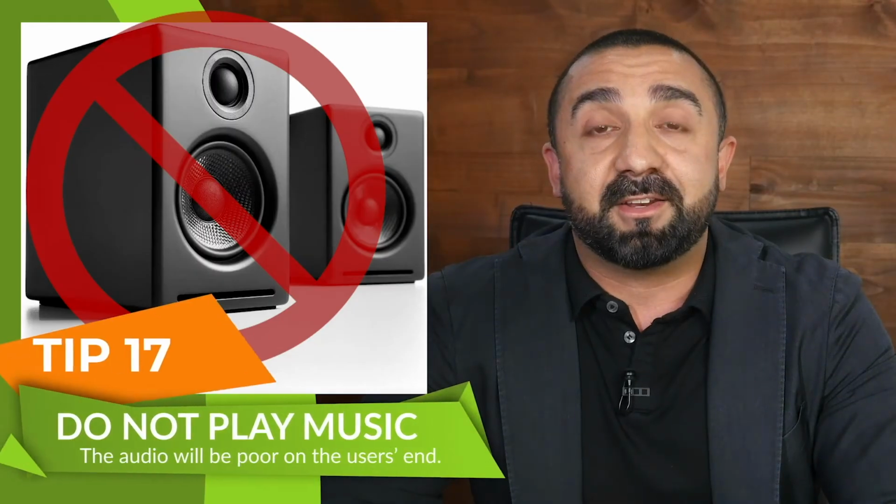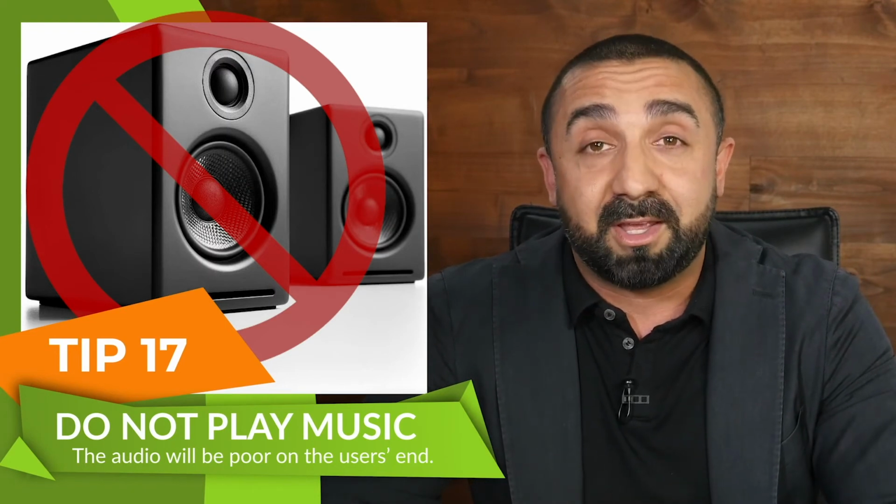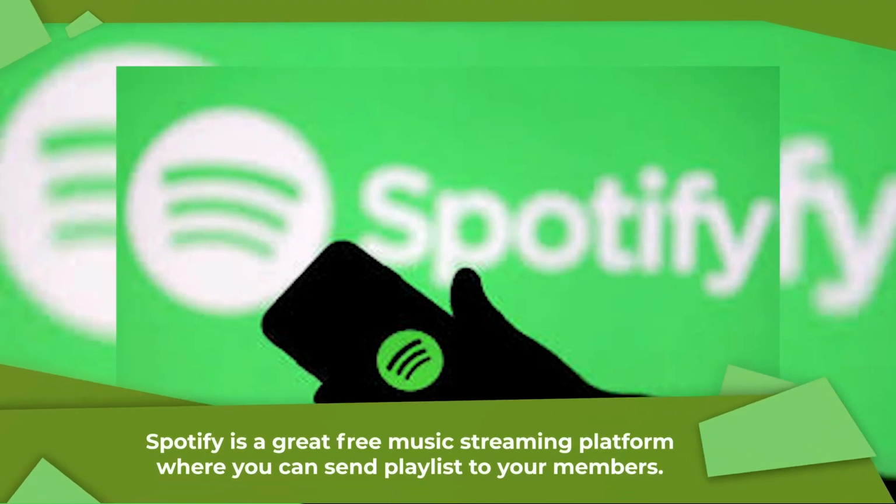Tip number 17. Don't play music from your studio and expect it to sound awesome. It won't. It won't even sound good. It's a distraction. Instead, send them a Spotify playlist the day before and ask them to have it ready and play it on their own device. They can even play it on the same computer they're using for your class and lower the music just on Spotify and not the entire computer. Now they can play it louder, lower, or just turn it off if they choose. They can even change the music if they really want to avoid your EDM playlist they're tired of hearing.